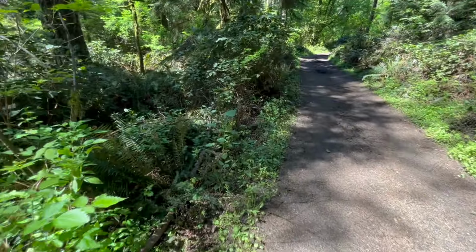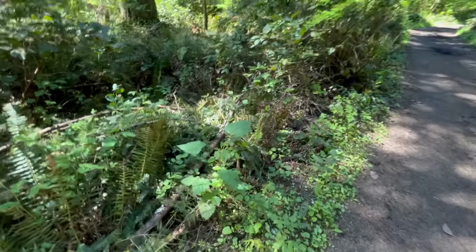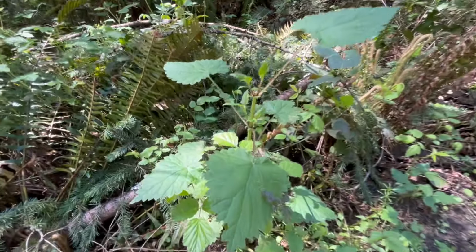And just up here on the side of the trail, you can see a really cool example of something that I was describing earlier.